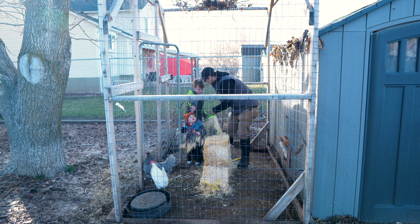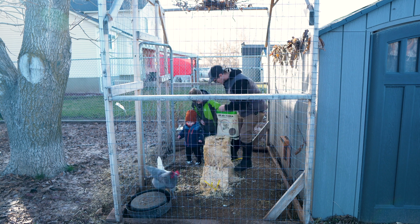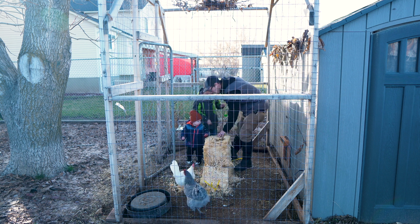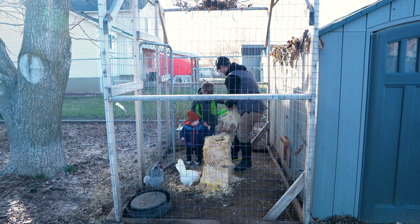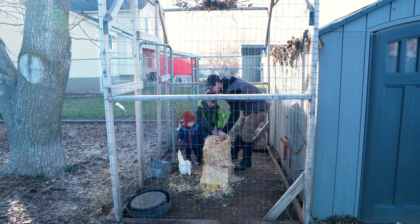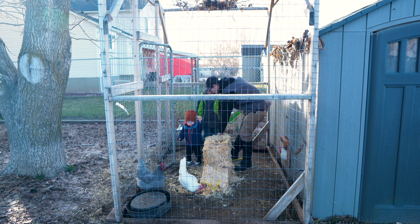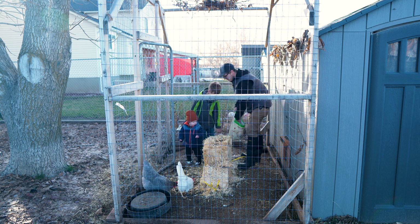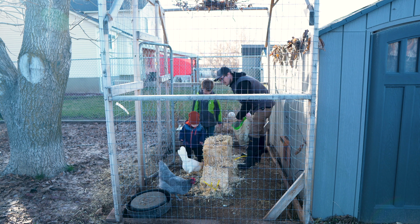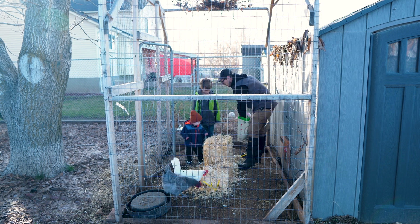Let's start hiding some treats in here. So see, put them all down in there. Just hide tons of treats all inside of here, okay? And what it's gonna do is it's gonna show the chickens that there's treats in here, and then they're gonna come and eat it. Peck through all this, and they're gonna come in here and get all the treats. And while they're doing that, it's gonna spread all this straw out for us, okay?